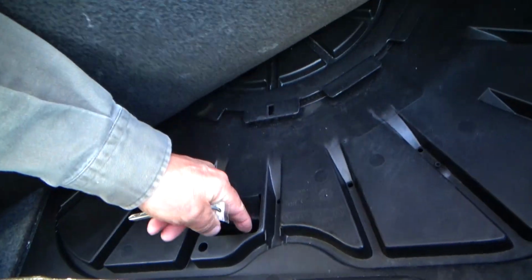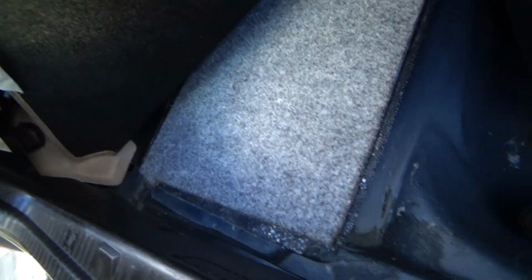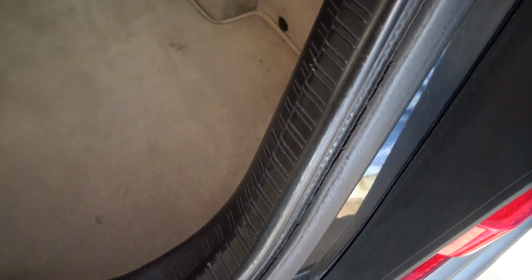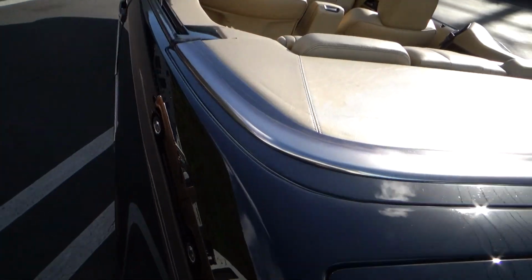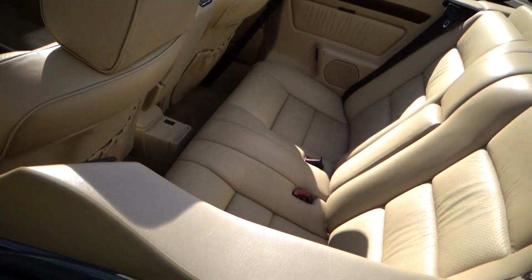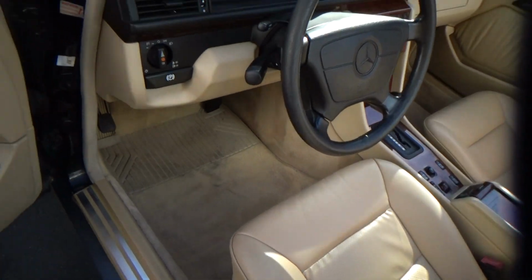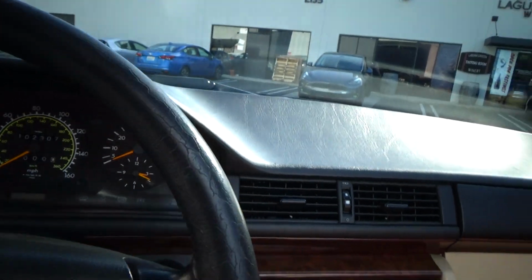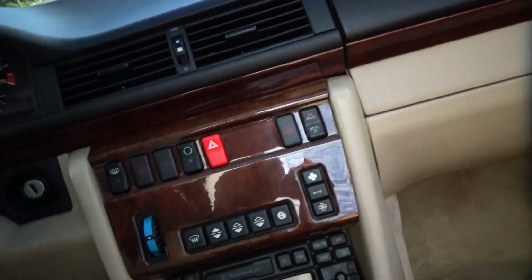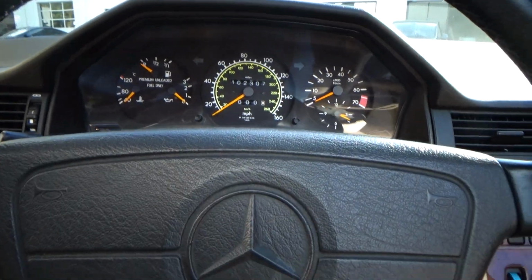Underneath is very nice. Tools, spare tire. This car's been babied. Top works perfectly. No lights on the dash, no issues, no problem. I unfortunately dirtied the carpet, but the carpets, everything are in great condition. As I said, it has 102,000 miles on it. These cars are great. We'll go for a quick drive.